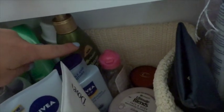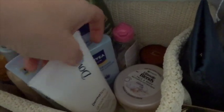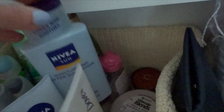I had loads of moisturizers that I don't use, but a couple of these, this one and this one, are half empty, so I'm going to use those up. This one is kind of, I don't know, it's a little bit used, and I actually really like this one. I want to use that one after. We've got some, what's that, After Sun. Goodbye. Oh, I don't know why I'm keeping that.